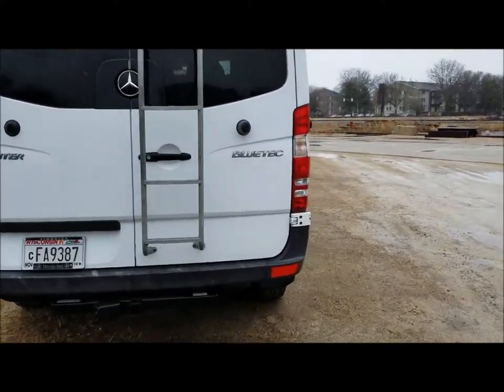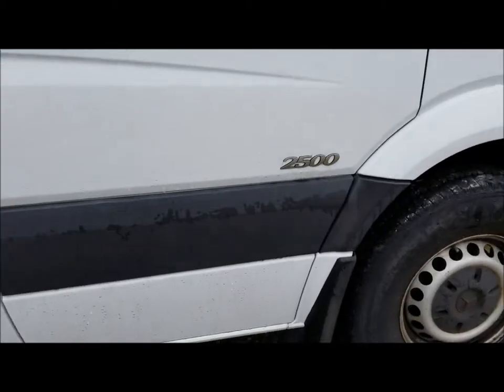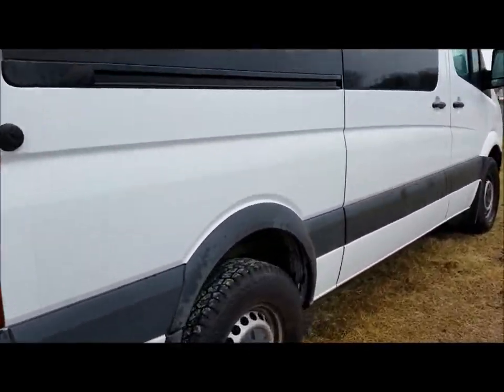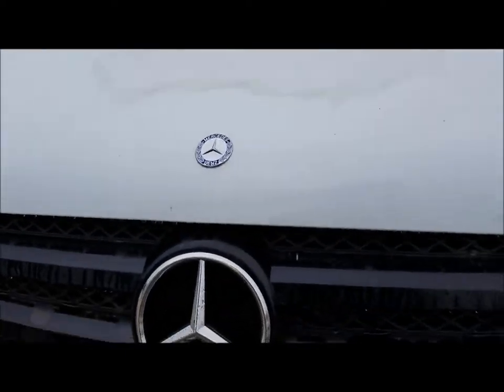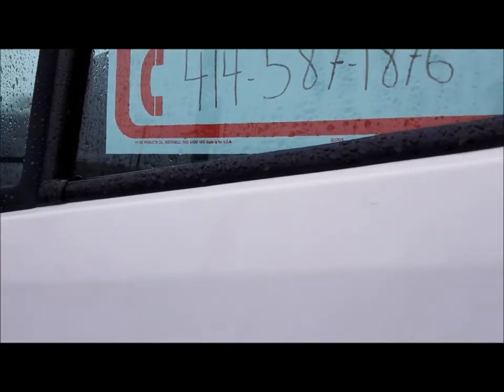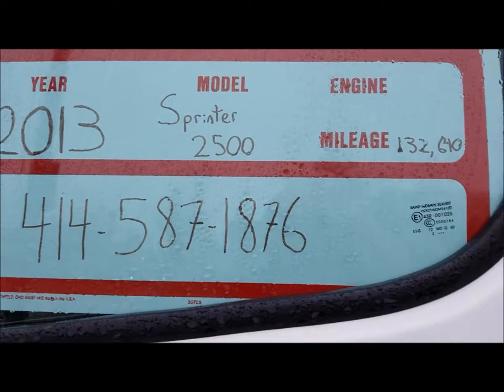Driving along again, and I came across two Sprinter vans. $2,500 Blue Tech Sprinters. Mercedes. Sorry for the wind again. 132,000 miles. I did call the number before I got out. This one they're asking $19,900.